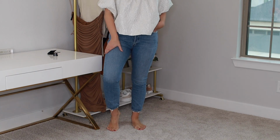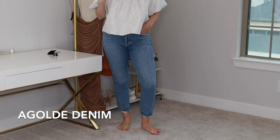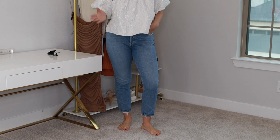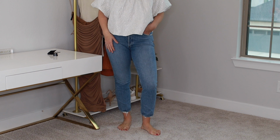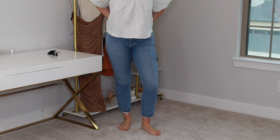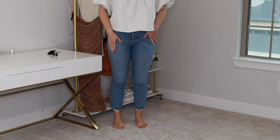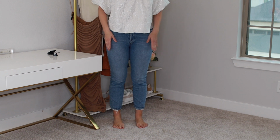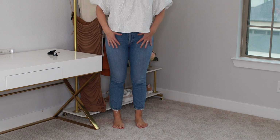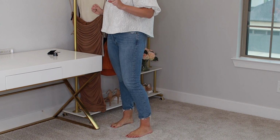All right, so these are my first pair of A Goldie jeans and I have been debating on getting a pair of these for a while. I really wanted a pair, but they are a little bit higher price point of a denim, but I just really wanted a pair because I've heard they're the best denim, which now that I own a pair, I can agree. These are a really quality pair of denim. I love them. I've worn them a million times since getting them.